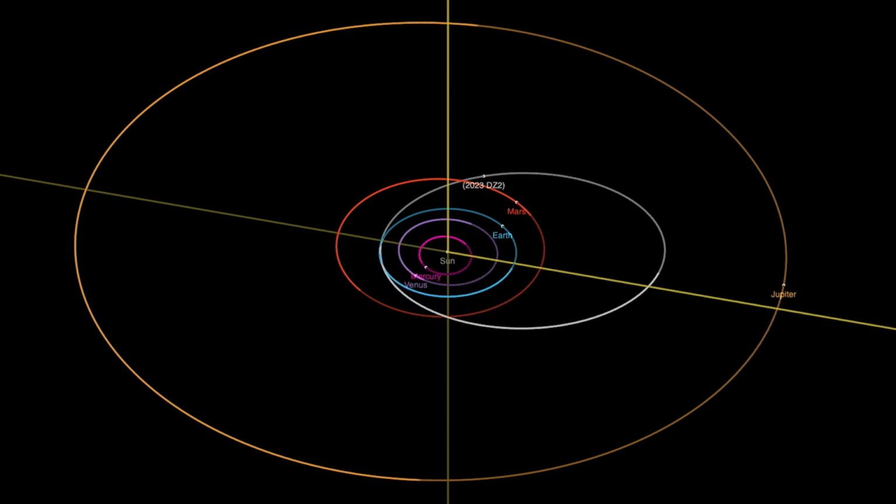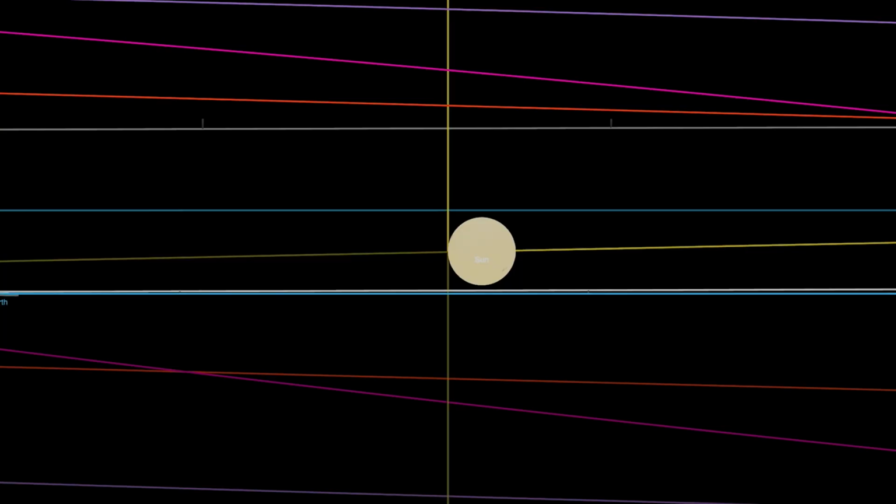2023 DZ2 was a significant asteroid. That kind of close approach to the Earth of a rock that size might only happen a handful of times per century. And then eventually it turned out that it was coming really close, but it wasn't hitting the Earth. Other observations had been made to take 2023 DZ2 off the risk list, so that was a good thing.